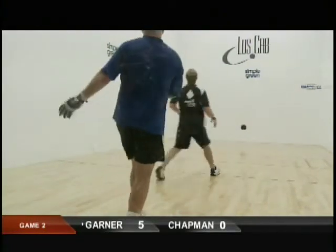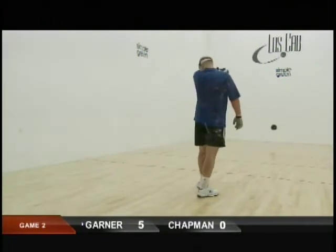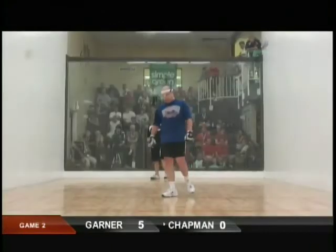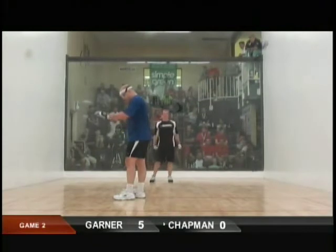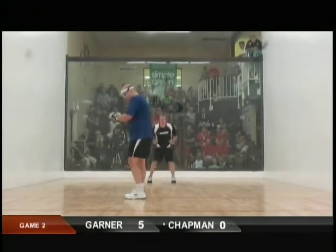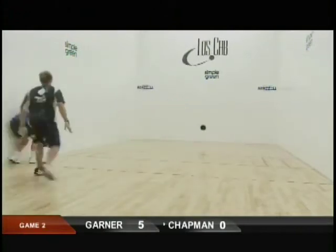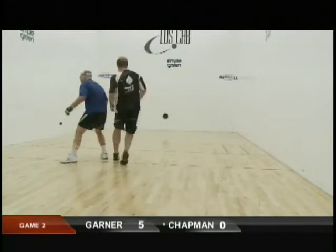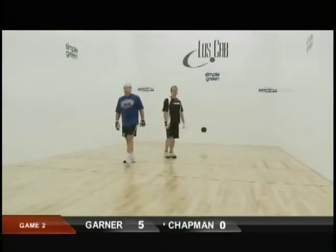As you know, Dave, it's much more taxing physically and mentally to play from behind than it is with the lead. Score is 0-5. Also emotionally deflating to come all the way back and then fall just short. Great return there from Allan Garner. Dave Chapman, amazing hustle. And it's Garner going to that 2-wall pass. That's a smart shot there.